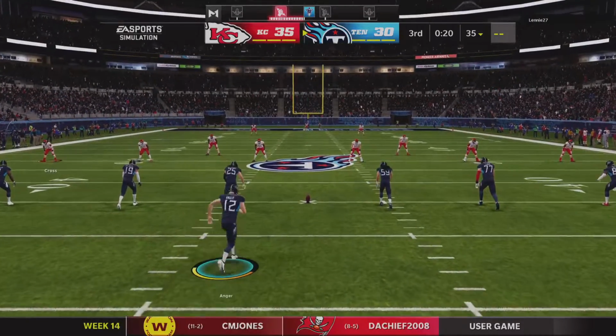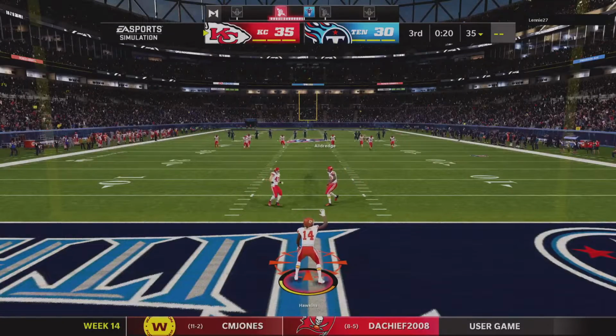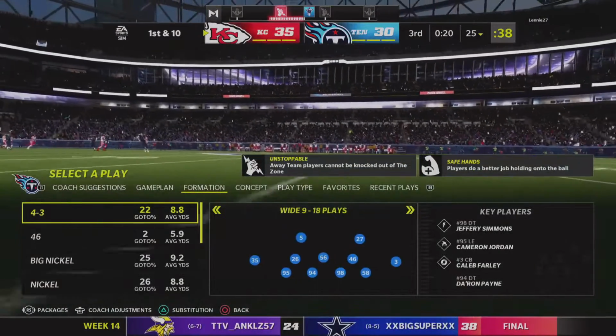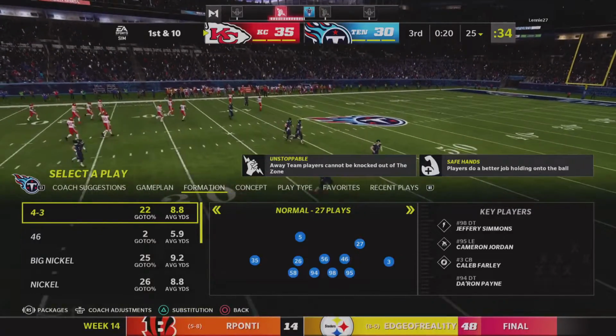The kickoff team on the field now as they will send this one away. Their catch made at the 25-yard line. The Chiefs take over 1st and 10 at their own 25-yard line.